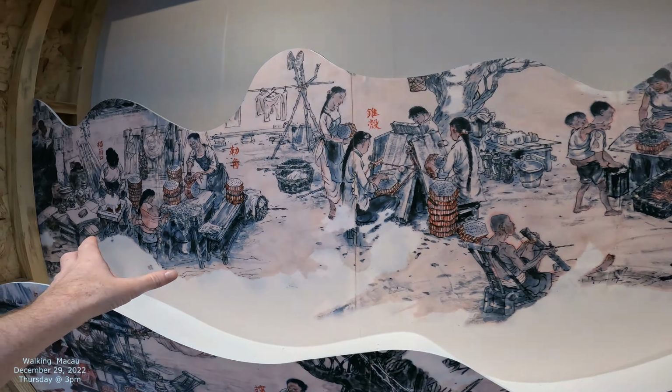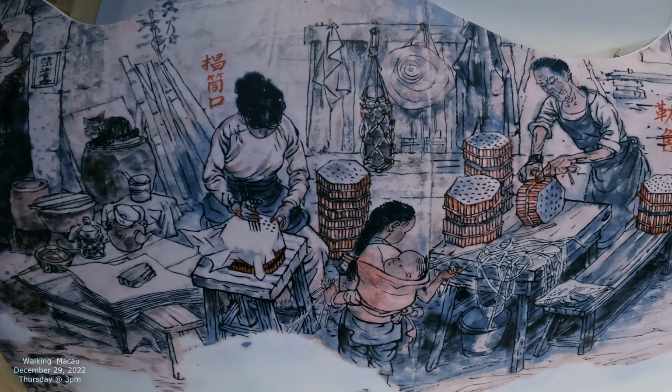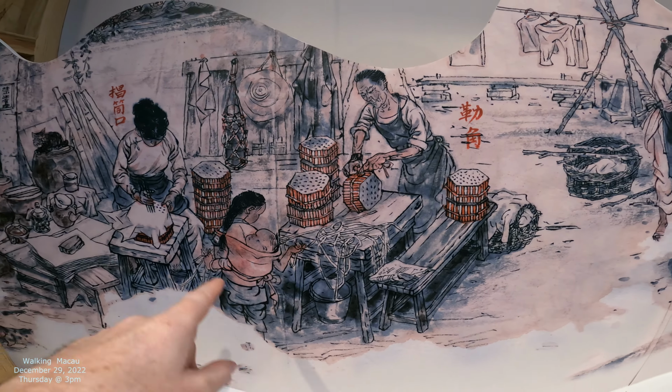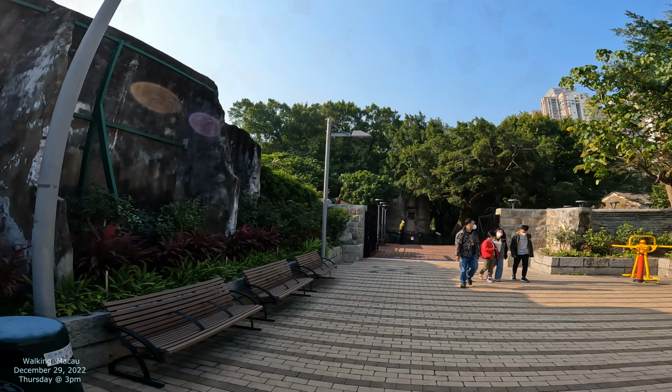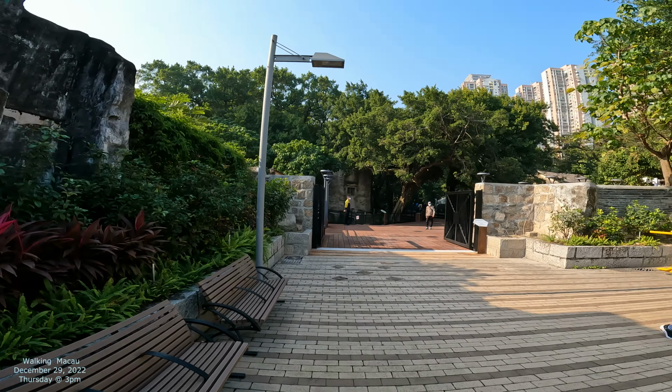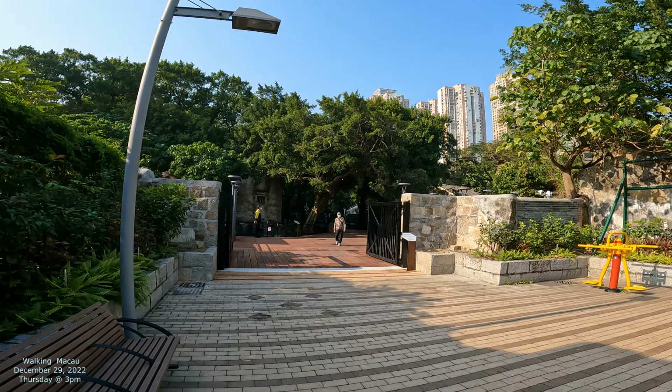And I guess you can really see all the details here too, right? So you can see the production part. Okay, so this little area right here goes all the way into this firecracker museum factory, which is brand new. And so we're gonna check it all out.